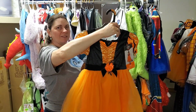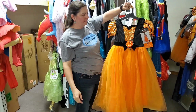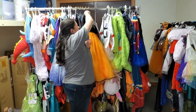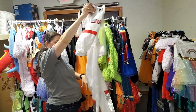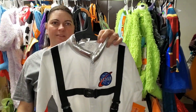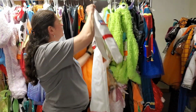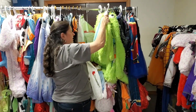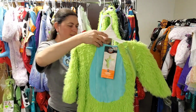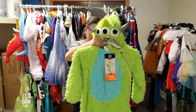That's a pretty witch's costume. Is that what it's supposed to be? Yeah. Our colors are orange and black at school. I bet that would work for Spirit Day. It would. Oh, this one's cool. It's an astronaut, with the cool NASA patch. Well, Space Explorer, but that sure looks like a NASA patch. Oh, what's this green thing? This says Toddler Monster. It looks like Monsters, Inc. almost.